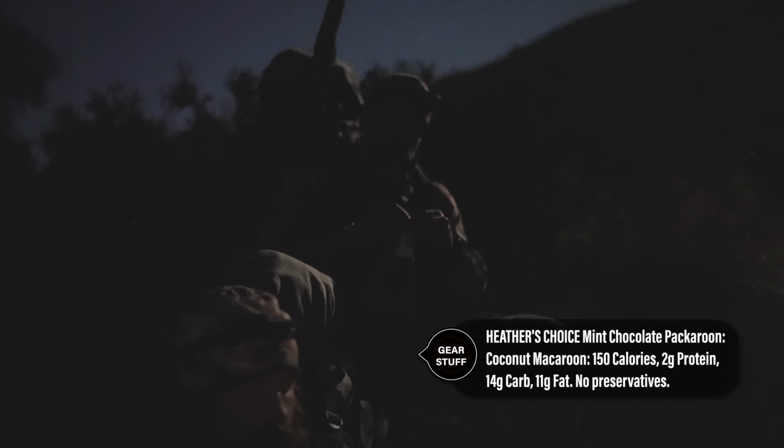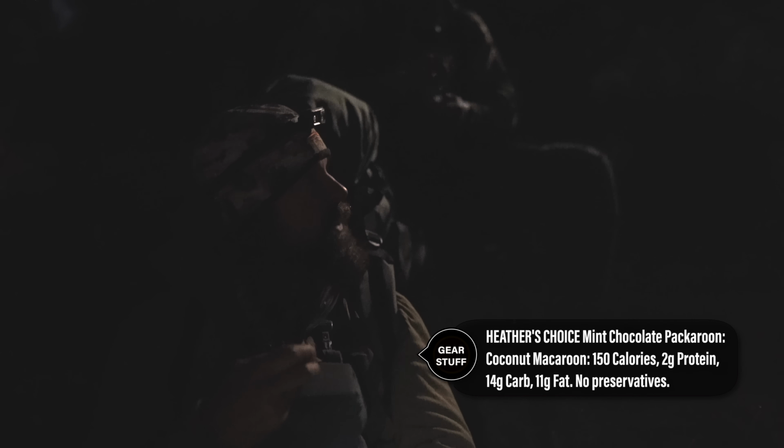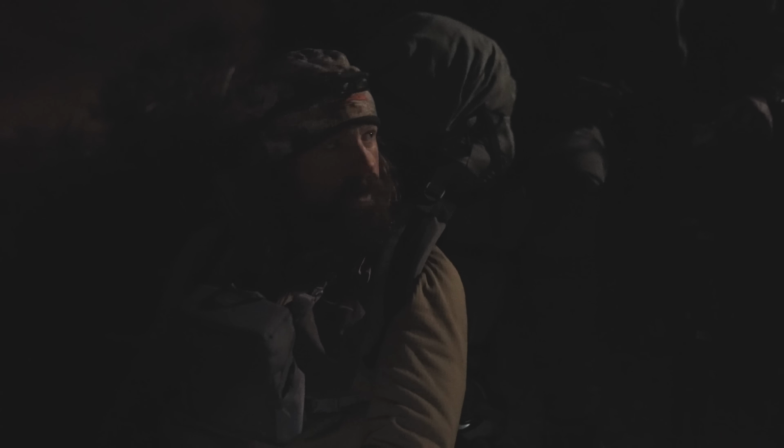Down to one packeroon. I have a packeroon right here. Mint chocolate packeroon. I got espresso. And it's glorious. Tastes like Christmas. Christmas morning. Mint yep. Chocolate. You know what else is gonna taste like Christmas morning? That Ferg burger I get tomorrow. You sucker.